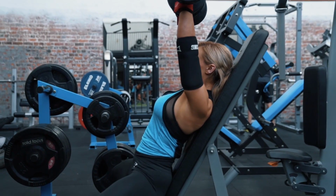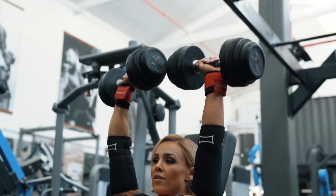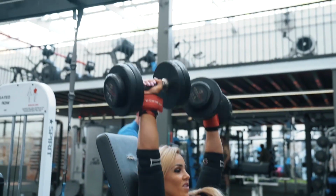Two key components when it comes to the Arnold press is utilizing your deltoids. When you are in that front plane and the dumbbells are facing you, you're using your front delt, and then as you push up and extend to the ceiling, you're using your lateral delt. These two movements were the hypertrophy components to my workout, and these are going to help you build size.